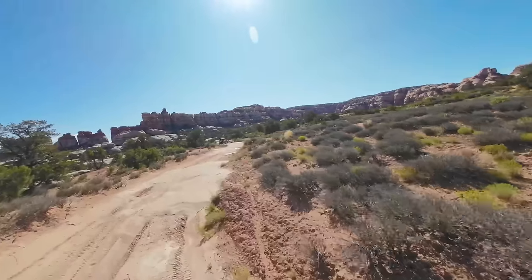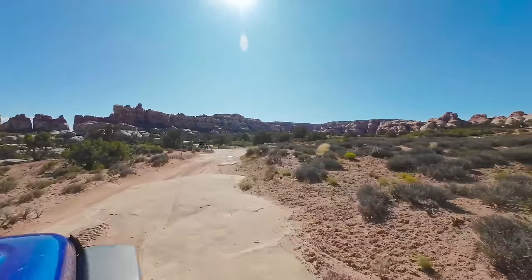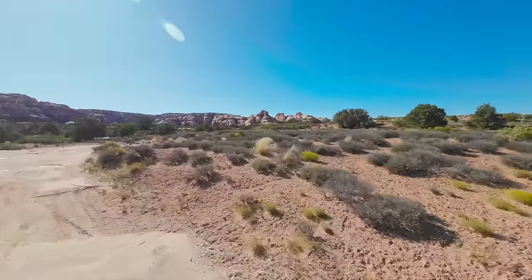And we have the Dollhouse in sight up ahead. So hopefully we're going to be there fairly soon.